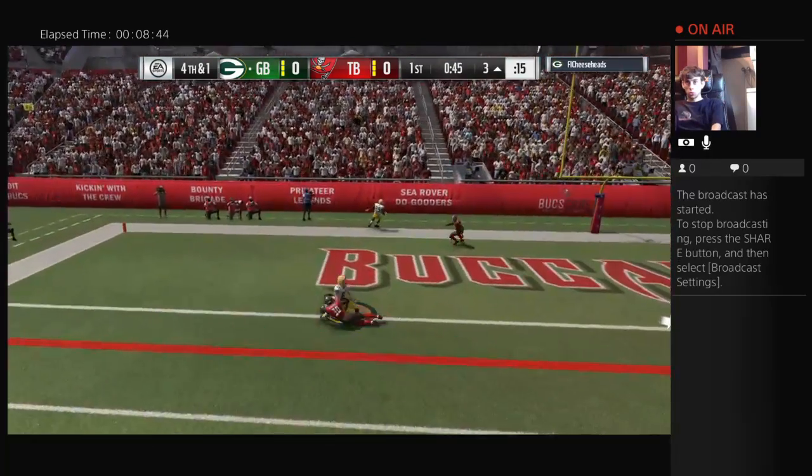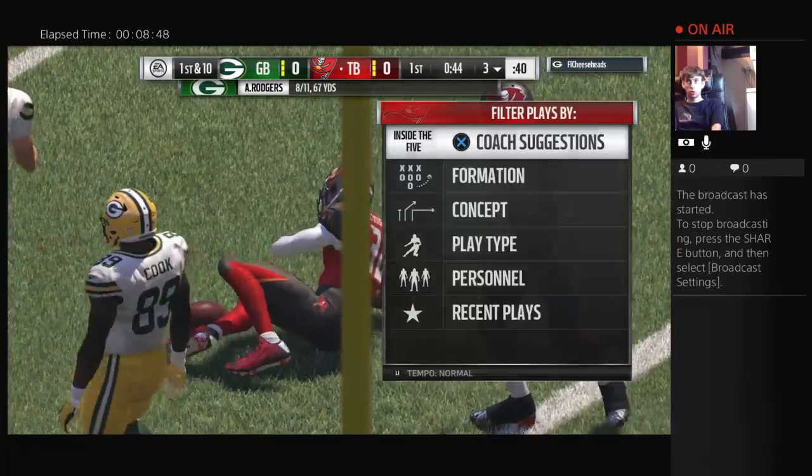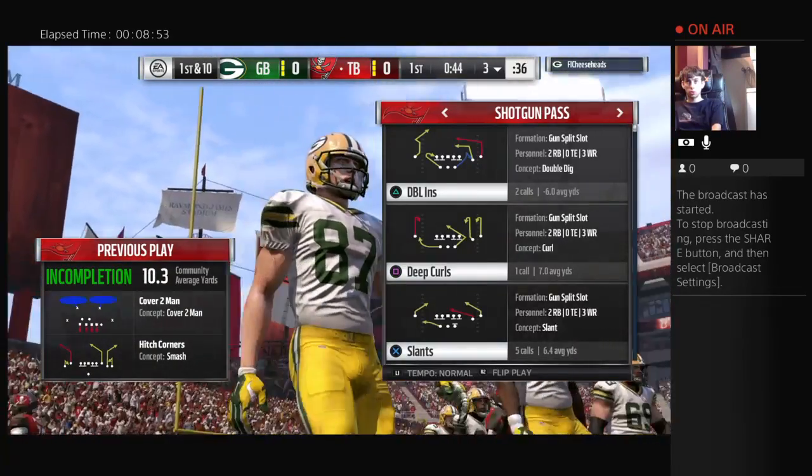Rodgers going to go on 4th down. And this is incomplete. Boy, it looked like he had it and dropped it. And this crowd loves it as their guys hold on the opening drive.